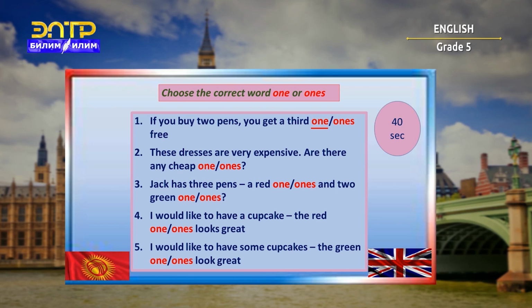The time is up. If you buy two pants, you get a third one free. These dresses are very expensive. Are there any cheap ones? Jack has three pants, a red one and two green ones. I would like to have a cupcake. The red one looks great. I would like to have some cupcakes. The green ones look great.